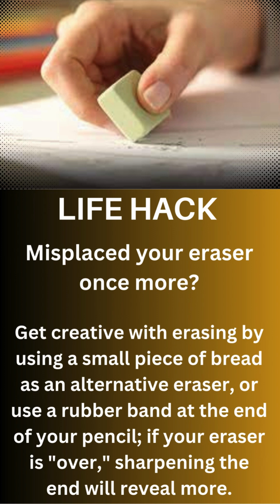Life hack. Misplaced your eraser once more? Get creative with erasing by using a small piece of bread as an alternative eraser, or use a rubber band at the end of your pencil. If your eraser is over, sharpening the end will reveal more.